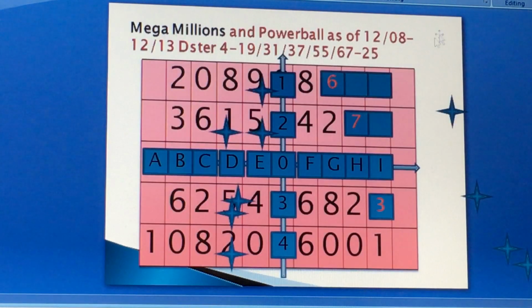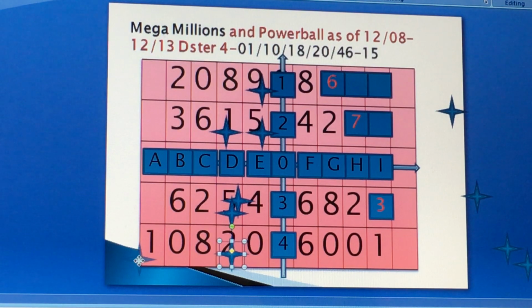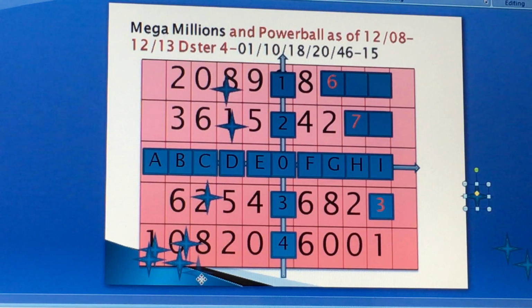Let's see if they did good for Dster number 4. It should be doing good because it had the winning combination on the bottom. I must use the same spot, 1 and 10. So A4, B4, more than once. 18 on top, 20 on top. Let's use the bottom because I want to use that digit 0 on the bottom. So again, B4 used more than once. So 1, 2, 3, 4.